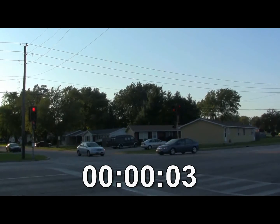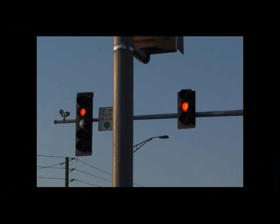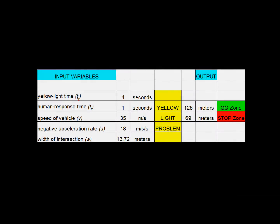We then timed the yellow light, found out it was a 4-second long light. Then we measured the intersection and found out one lane from Denison Drive, for safety reasons, was 15 feet wide. We then multiplied that to cover what the entire intersection width was. We then converted this to meters.